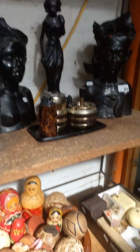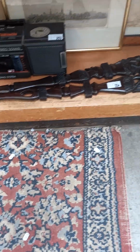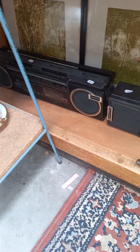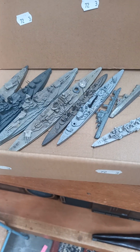Charles Chaplin. There's some other interesting bits. That's a nice little group there. Well, really a couple of nice big heavy ebony carved African walking sticks. Nice couple of little 80s double cassette decks. Plastic toys. Coca-Cola cards. Triang Minic part set there in the foam box, and some sort of battleships and things in there.